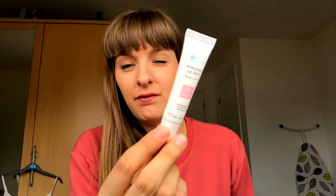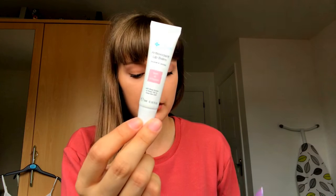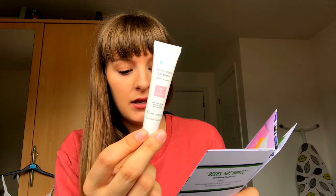It's kind of average actually, I guess. And this one is only very slightly smaller than full size. It's like 2 mil smaller, and the full size is £13. So you've already got your money's worth just in those 3 products.